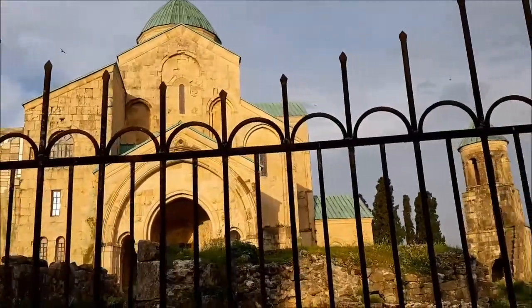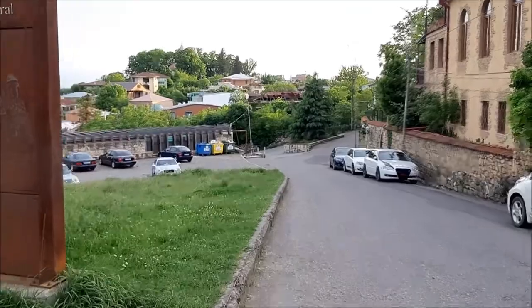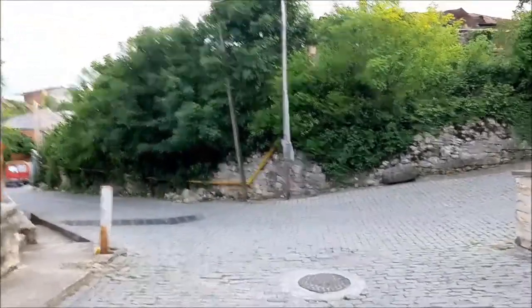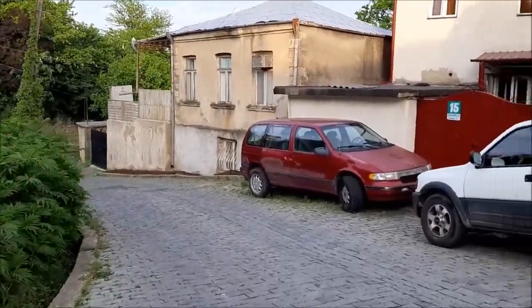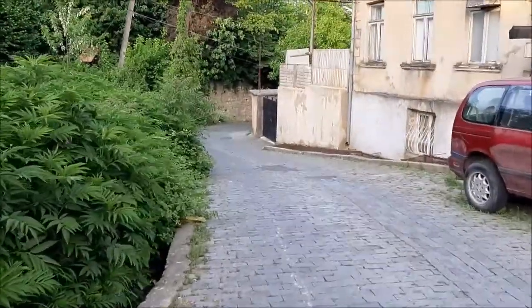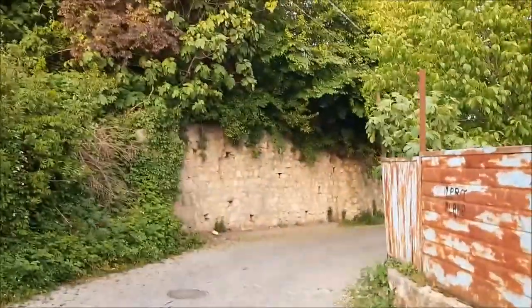Now let's go back to the center, and this time I will use a car road instead of the stairs. At first go the same way and I'll show you the other way. So that is the stairs way we came from here, and this is the car road, which is a bit curvy, you will see. We follow this road until we reach the same place where we started climbing the stairs.